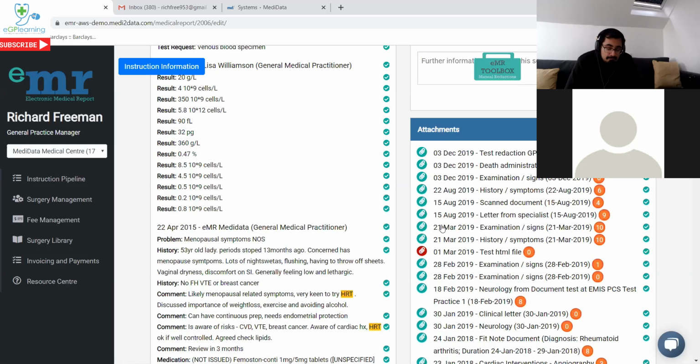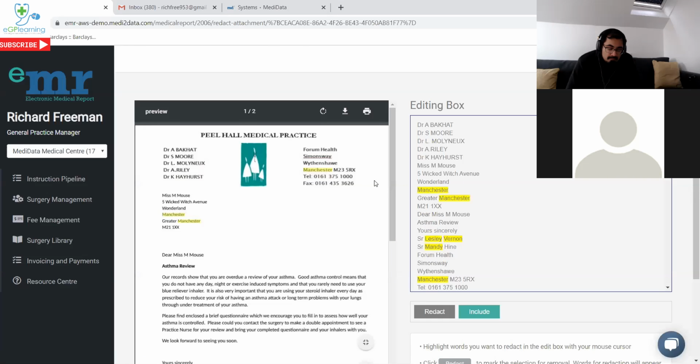So if we go into a letter from a specialist, for instance, and this is dummy data, so apologies, there we go. On the left-hand side, we have the letter itself, and it is showing the auto redactions that have been made by the system. On the right-hand side, we have the core text of that letter. And we can allow the surgery to say, actually, there's information in there I would like to redact. So you highlight it with your cursor and hit the redact button. But equally, there's information that has been advised to be redacted, but actually the surgery would like to include it. Again, you highlight it with your cursor, and then you hit include. And then you include that one as well.